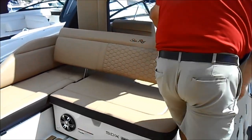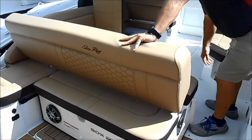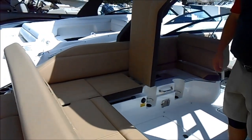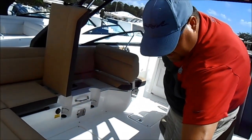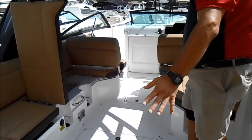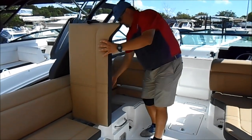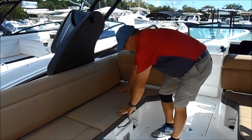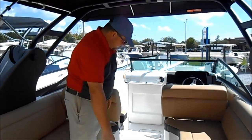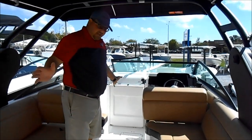Or if you like, you can move this seat forward, and now you have a nice big cockpit cabin. Moving in, you have the radio adjustment here, a little door, cup holders all around. This whole place is full of cup holders and storage. Here's another storage here for your tables. Obviously enough seating for the whole family. Storage in the bottom deck, storage here for your other tables and other ski equipment, life jackets, whatever you like.